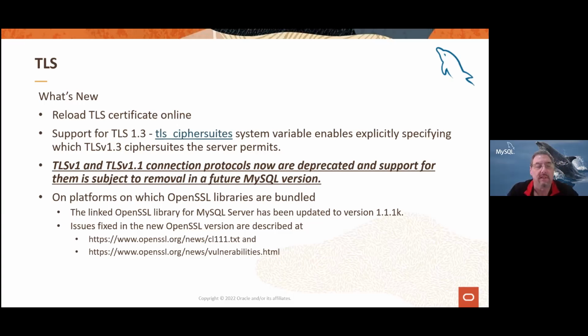We've had some updates to TLS, which is the underlying encryption that we're using. You're now able to reload your TLS certificate online, and we also have support for TLS cipher suites. Keep in mind also that older connection protocols, TLS version 1 and version 1.1, are now deprecated. So if you're using an older version of TLS, keep in mind that at some point it's going to be removed from MySQL, and you'll likely have to upgrade. Also, there's been an upgrade to the OpenSSL libraries that are bundled. They've now been updated to 1.1.1k. And there's more information at the openssl.org website about this.